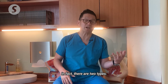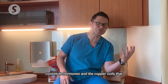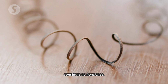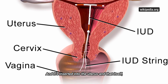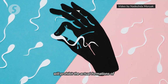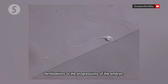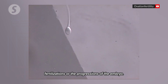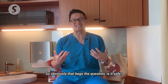In fact, there are two types: the coils that contain hormones and the copper coils that contain no hormones. It's inserted into the uterus, and the copper itself is quite toxic to the sperm and will prohibit fertilization or the progression of the embryo. So obviously that begs the question, is it safe?